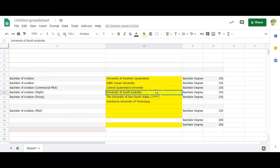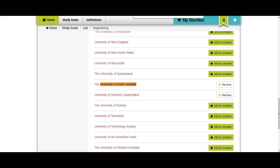Now back to our spreadsheet, this one, number 5, University of New South Wales. And again, we don't want the subsection, we just want to copy that. Back to Qilt, Control F, Control V, and you can see there's no results for New South Wales. So University of New South Wales, actually there is here.